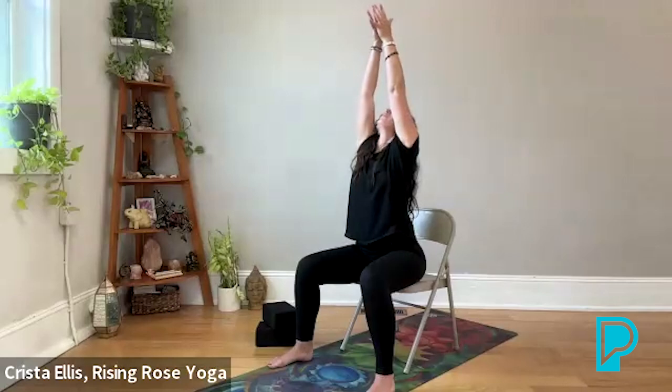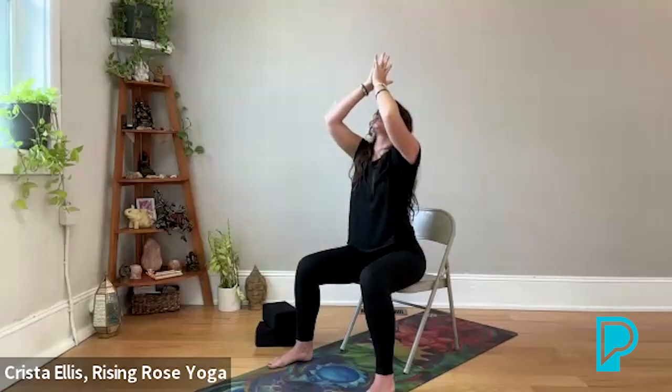Inhale, reach the arms up. And exhale, come back to center. We're going to get into the lower body a little bit here. Extending your right leg forward, heel comes to the ground. This is where the blocks could be helpful. Before we extend that leg, it might come to the edge of your seat a little bit more. Just depends on what you're comfortable with.